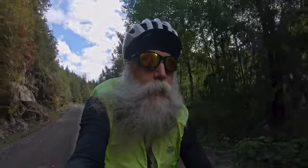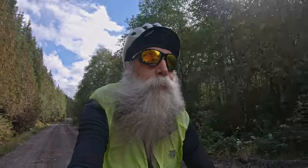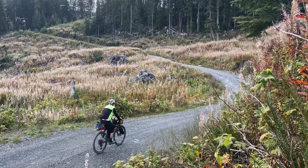Going up the Atluck River right now. There's been some pretty punchy little climbs. The road's a little bit rough, but it's actually not bad. And all the logging truck guys are pretty cool. So anyway, the rain's kind of holding off, but there's some pretty big clouds rolling around. Just typical. Let's keep going.